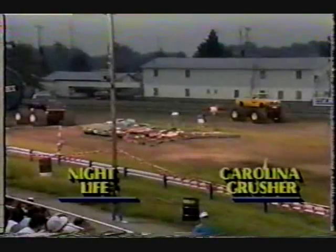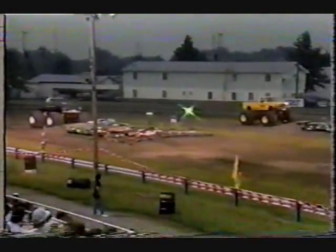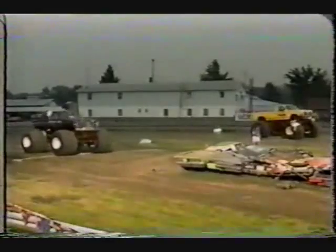Now, sure, neither one of them guys want to do that, but they're both going to want to win, and they're both going to give it everything they got. And this is going to be a close race. Both of them, they're excellent drivers. Carolina Crusher just all of a sudden takes a tremendous lead after that first set of cars, but I tell you what, Stan, that was real close. I'm not sure, but it looks like Carolina Crusher took the win.